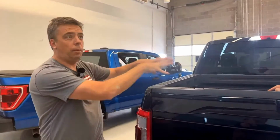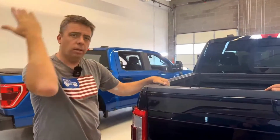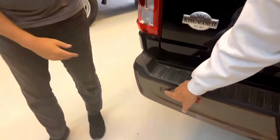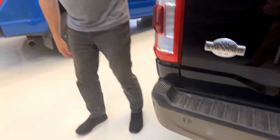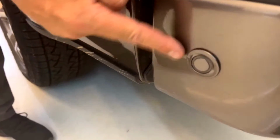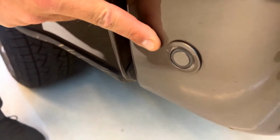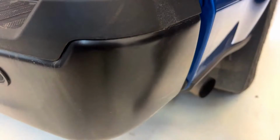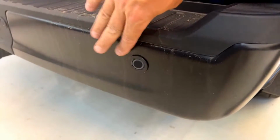So when you load up options here, you lose payload, which is about 400 pounds. Towing is about 11. Do you have these little guys? Yes. Okay, that's nice. But look, check it out. This truck also can park itself, so it has additional sensors. Mine doesn't park by itself, so there's no sensor here, but it will beep at me if I back it up to a wall or something.